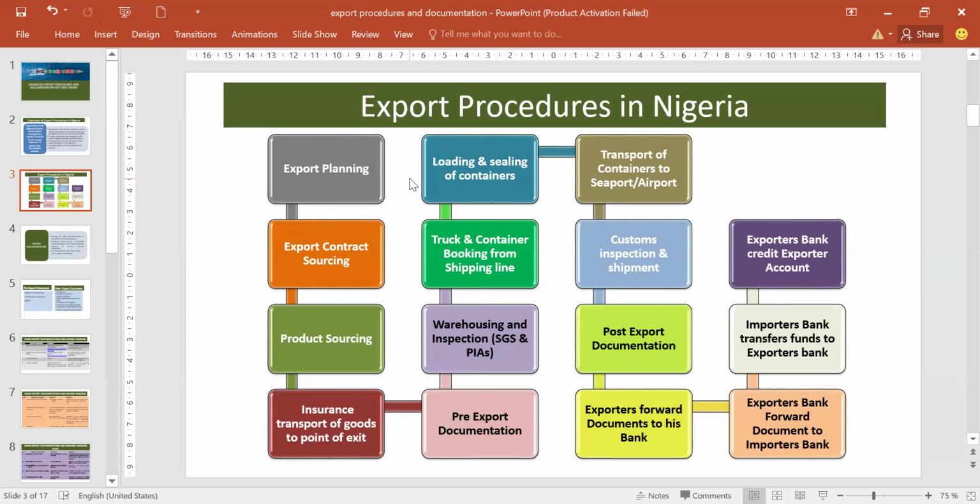Then you go about your warehousing and inspection. Your products must be at a particular point. Wherever you store your product becomes your warehouse. And it is in that warehouse that the relevant agencies will come for inspections as the case may be. Here we have SGS and PIA. I know we all know about the inspection agencies approved by the federal government of Nigeria. In this South, we have the Neroli Technologies Limited. They inspect your product and issue you the clean certificate of inspection. They check for quality, they check for quantity.